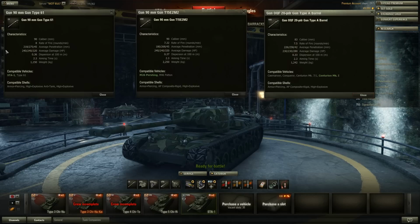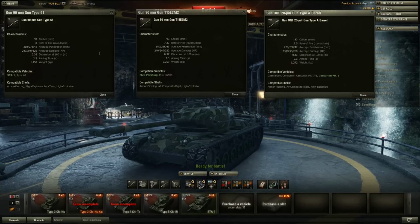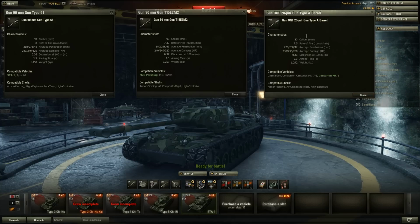Average damage is effectively the same as the others, 240, same as on the Pershing, 10 better than the 230 on the 20-pounder. So it has much better DPM than the 20-pounder on the Centurion. It's got a better rate of fire and does more damage. It's not quite as accurate, however. 0.36 accuracy is alright, but it's nowhere near as great as the 0.33 on the 20 pounder, and better, although not much better, than the 0.37 on the Pershing. Aiming time across the board for all three is exactly the same, 2.3 seconds.